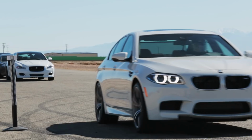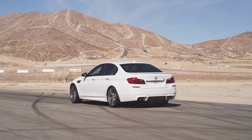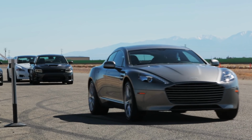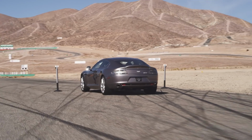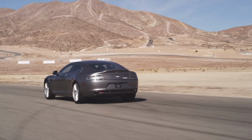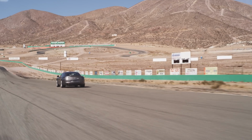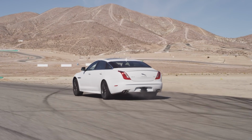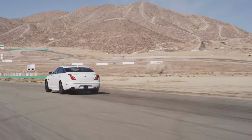Racing is what BMW does best. It's their heritage. So the M5 should be a contender here off the line. The exclusive Aston Martin Rapide. Nothing screams sophisticated power like this British gentleman's getaway car. The Jag. It might look sedate and stately, but it sounds and handles incredibly well.